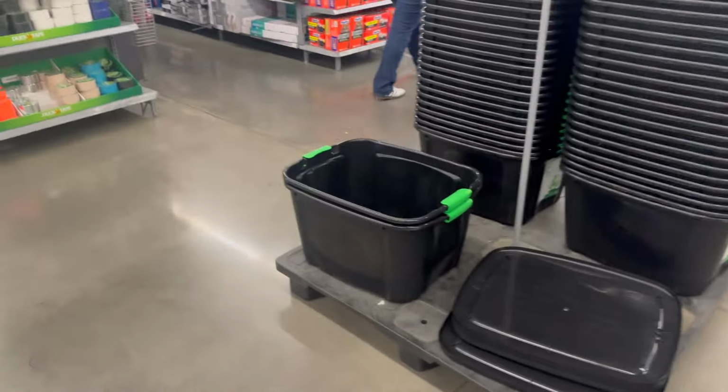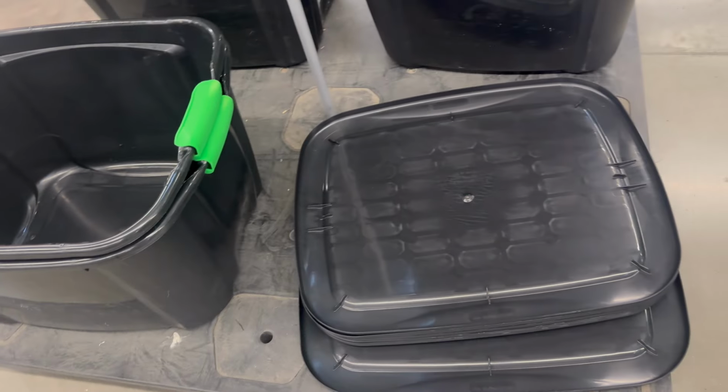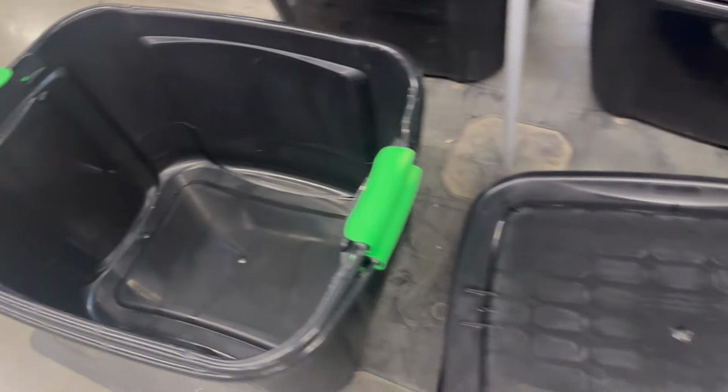The cranberry juice. Here's some storage bins. These are $7. I don't think they're gonna be, I don't know, it might work. Let me get, I'm gonna get two of these.